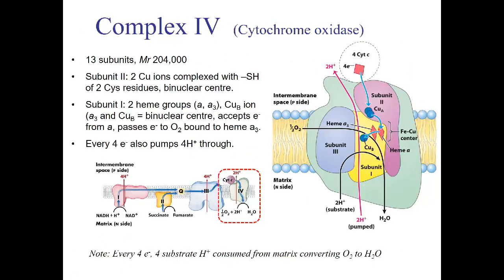Complex 4. A little bit big, 200,000 odd molecular weight. What do we say was unusual about this one? It's got copper in it. Copper. Some of you have had Chris Jones, maybe heard about him. He works on copper in cells. Also works on things like amyloid plaques. Copper's involved in those.